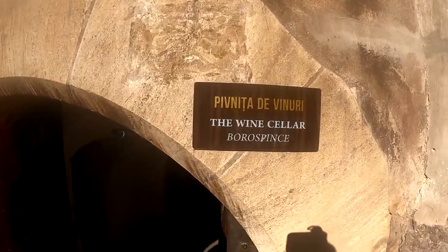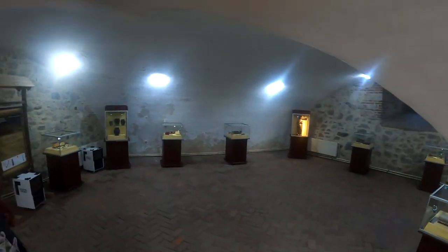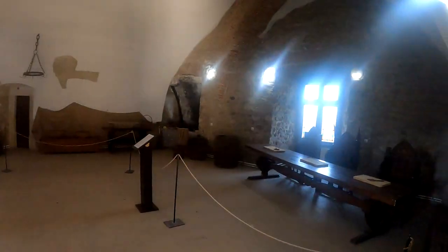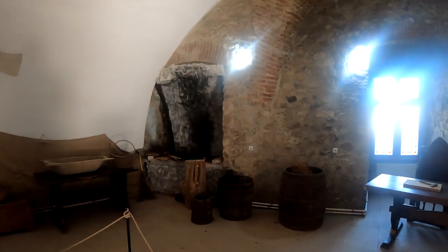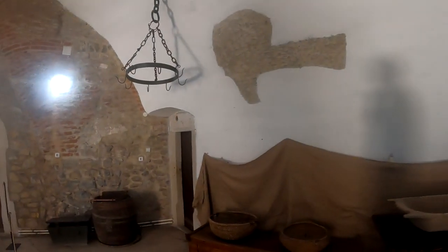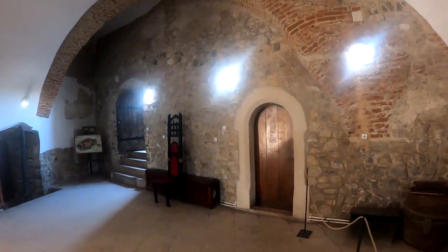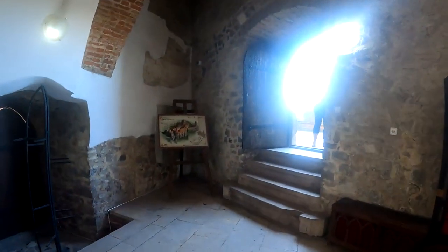The first place we're gonna go check out is the wine cellar, also next to the restrooms. Looks like the wine cellar now is a little museum. Some artifacts in it. And we're going into the kitchen. It doesn't look like the kitchen. Not really anymore. You can see the original cooking area over here. Fire pit area. I guess we'll go over here now.